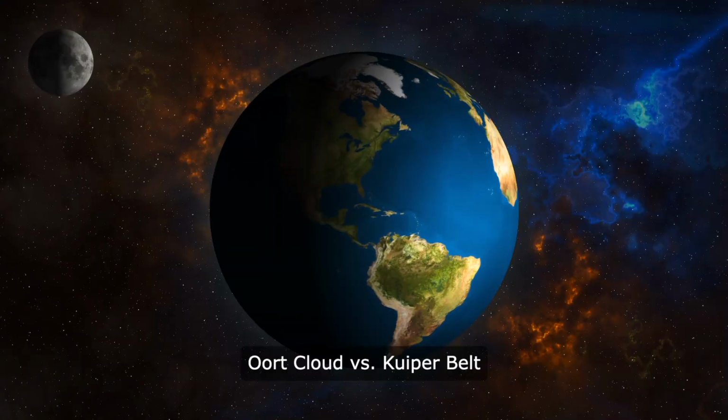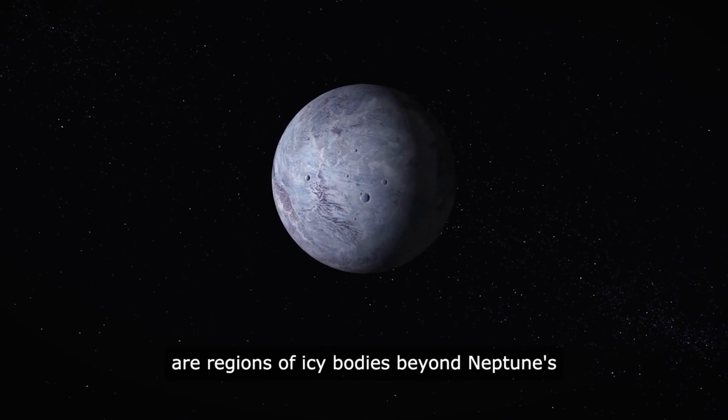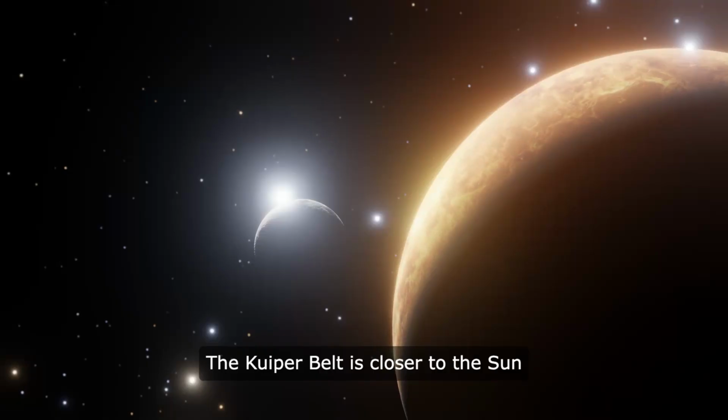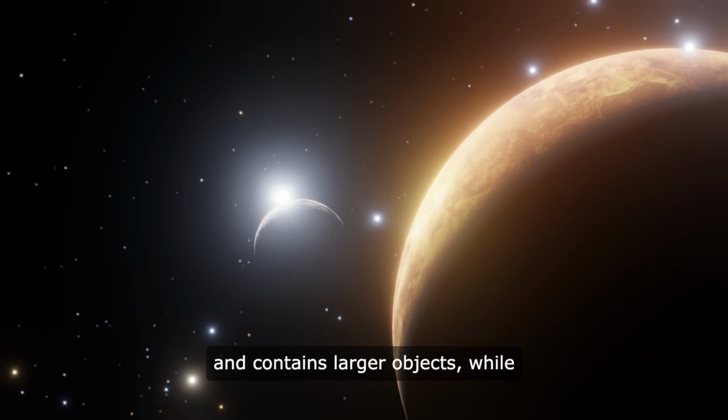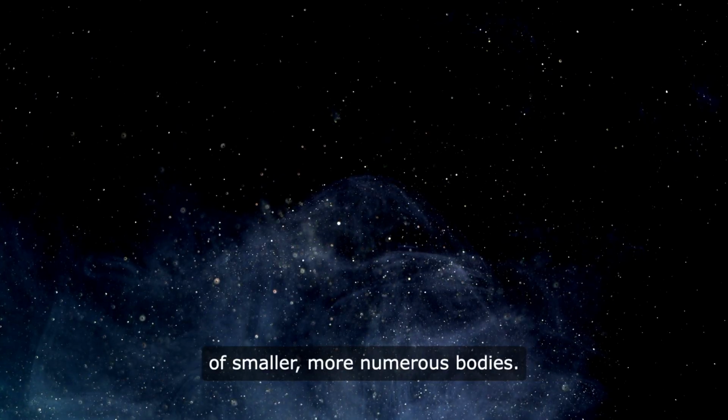Oort Cloud versus Kuiper Belt. While both the Oort Cloud and the Kuiper Belt are regions of icy bodies beyond Neptune's orbit, they differ in several ways. The Kuiper Belt is closer to the Sun and contains larger objects, while the Oort Cloud is more distant and composed of smaller, more numerous bodies.